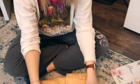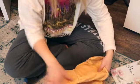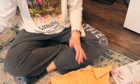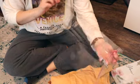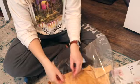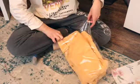So I've got my item. Try to fold it as best I can. This is kind of a weird, bulky item, but just try to make it nice and folded. And then this is something that I actually just recently got. I ordered something from another seller and they had my item in like a nice plastic sleeve, and I just thought that was a really nice added touch. So that's something that I am going to be doing now. So I'm just going to be putting the clothing item in here.